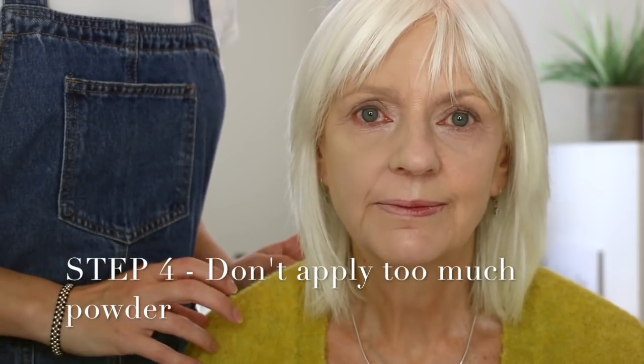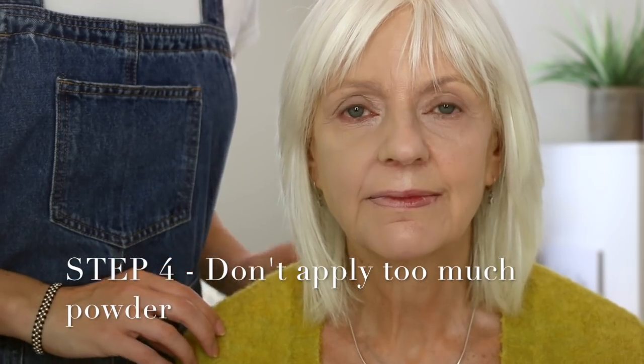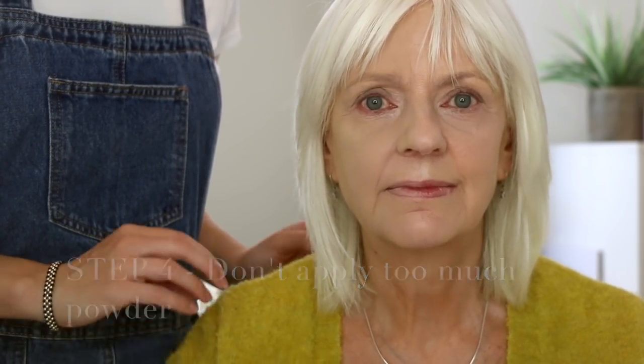Okay, so step 4 is don't use too much powder on your face. Most of the powders that are on the market, the main ingredient in there is talc, and you use talc to make sure you are fully dry. It absolutely sucks the moisture out of any skin that you put it on. So if you do put a heavy layer of powder on the skin, you'll find that the foundation starts to crack throughout the day because it's drying.